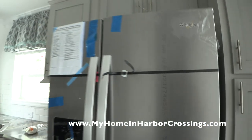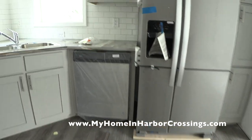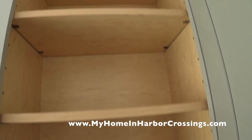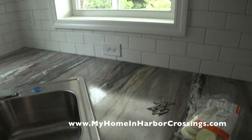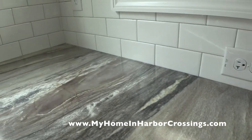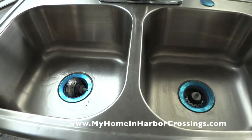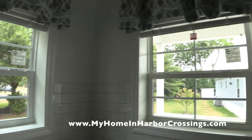We have stainless steel appliances, and this is a side-by-side refrigerator and the dishwasher. Another peek into one of these cabinets. There's the adjustable shelving. Beautiful countertop. I love that. You've got a stainless steel double bowl sink. Two windows looking out to that beautiful yard.